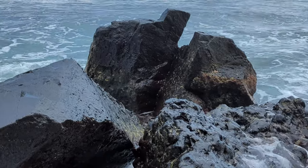But I think I was most impressed by a little unassuming creature that I saw before I even donned my snorkel mask. More on that later.